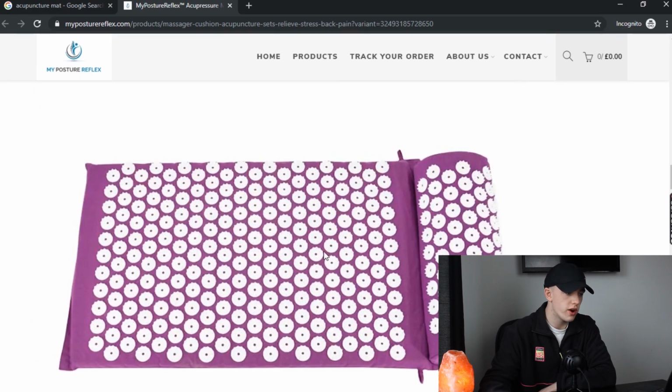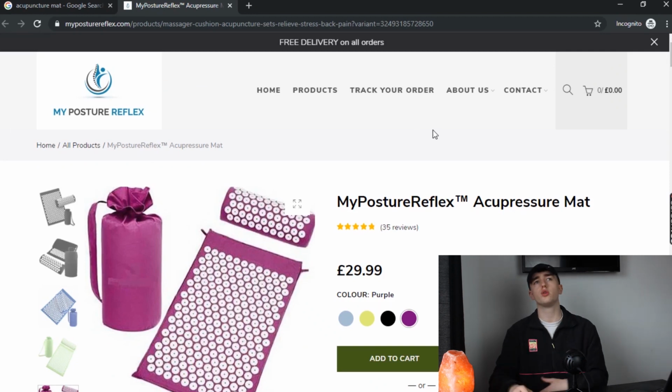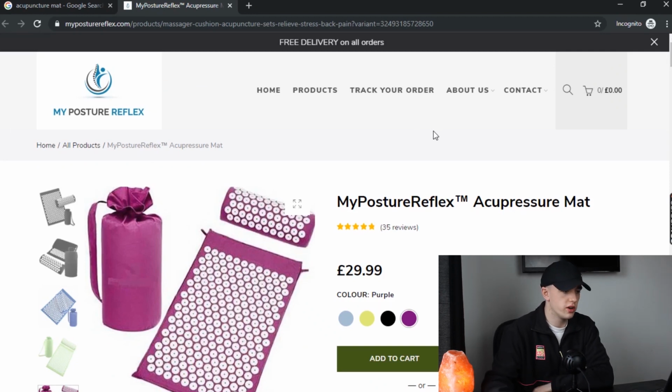So what I would recommend you do is write a landing page for this company. You can also use inspect element. If you're not sure what inspect element is, I'll show you exactly what it is here.